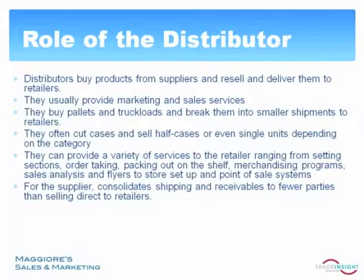The biggest thing with distributors: they buy your product and sell it to the retailers they're doing business with. In addition to being the middle person handling your product, they usually provide marketing and sales services. So they have ways to promote your products at the retailers, and they also have a team of people that will assist you in sales.